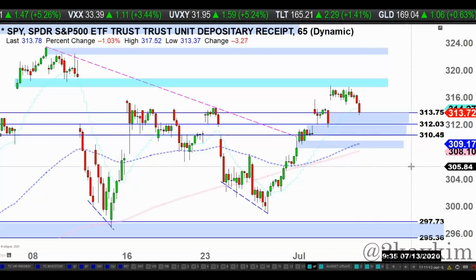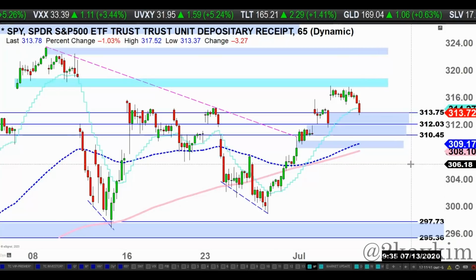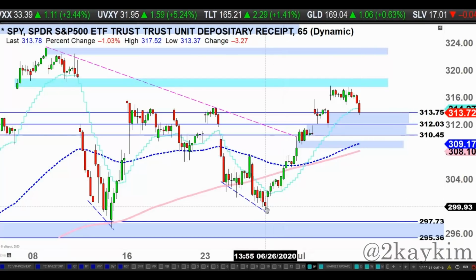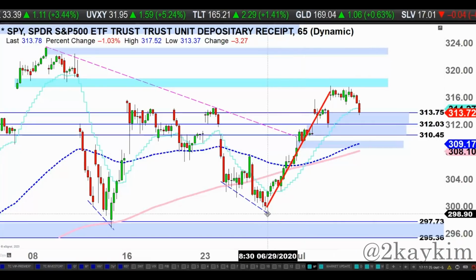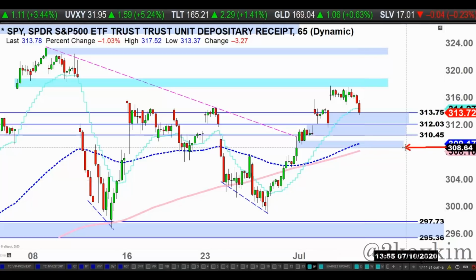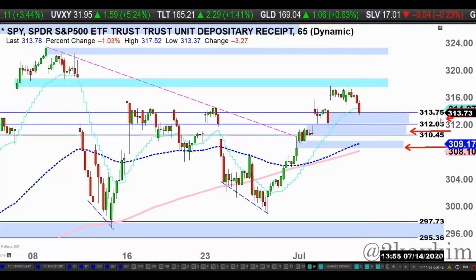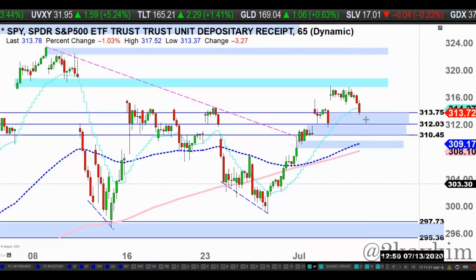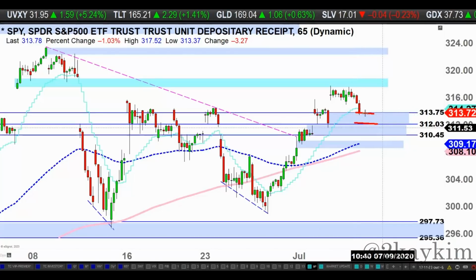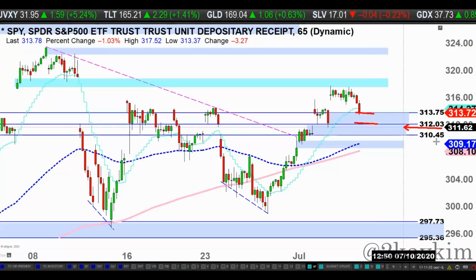That's going to make things hectic for the sellers, right? So as the buyers brought this up from 300 to 317, there was a gap that's still open. There's this gap still open, right? That's what I'm saying. Even if bears gap it down, potentially making this an island top, there's this gap here that is going to act as support.